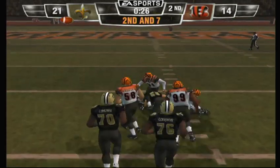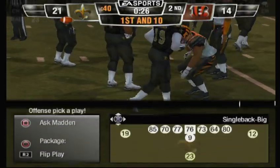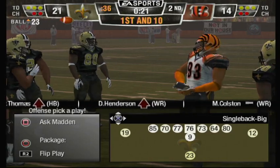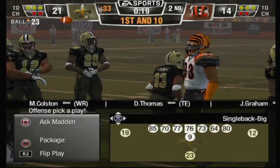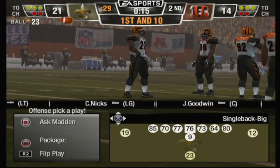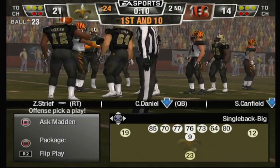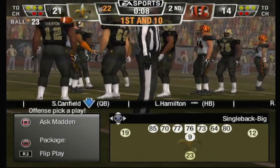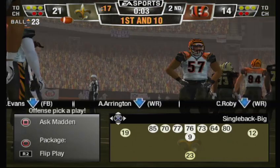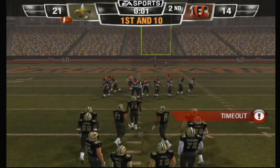Avoids a tackle. He just gave his team a huge lift with that run. I agree. It looks like the defense is a little tired out there. Whatever the case, they're having a tough time now stopping the run. New Orleans calls a timeout.